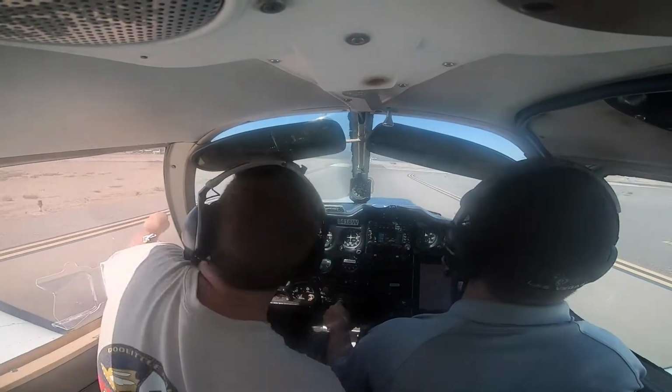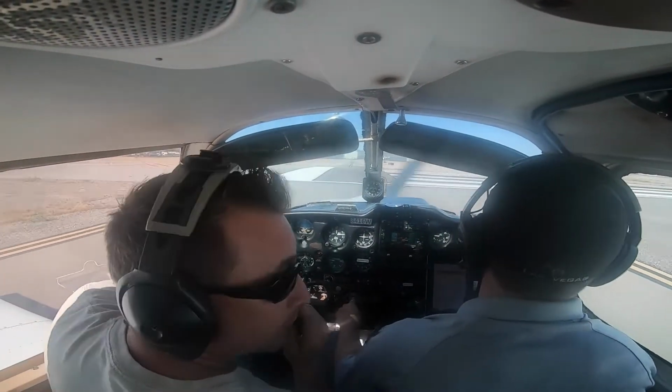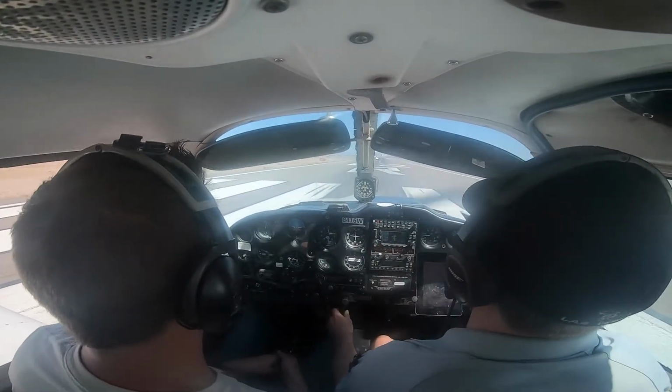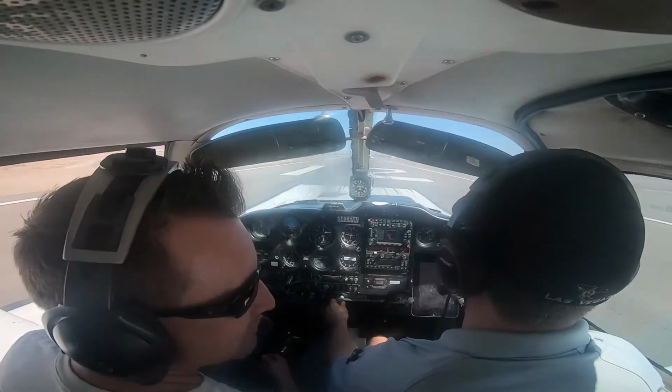Alright, we have a slightly right crosswind. Whoa. Yep. Alright, verify 12 right. Your heading indicator 12 right. Yep. Alright, smoothly flying power. This is 12, it's not 12 right. 12, yeah, 12, okay.